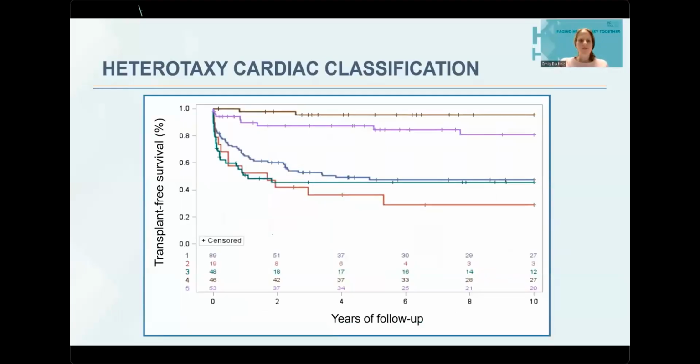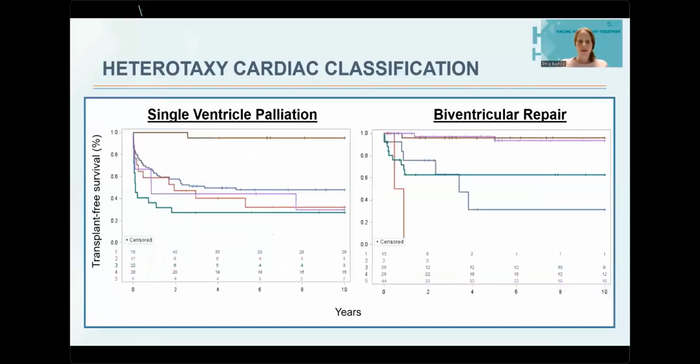When we looked at survival, patients in clusters 4 and 5, that's shown in brown and purple, universally did well. You'll recall that cluster 4 tended to have a high predominance of transposition of the great arteries and pulmonary stenosis or atresia. And cluster 5 was patients with interrupted IVC, but other miscellaneous features. The other 3 clusters had worse survival during the early childhood years.